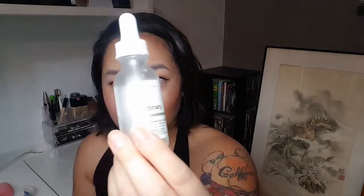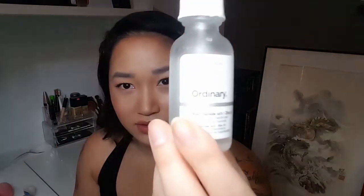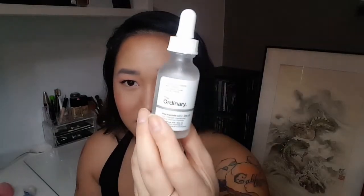The next thing I had was actually a skincare item, and this is from the brand The Ordinary. The light might be out, but it's the Niacinamide 10% with Zinc 1%. I didn't feel like it did much for me. I would not repurchase this. I don't feel like it did anything.